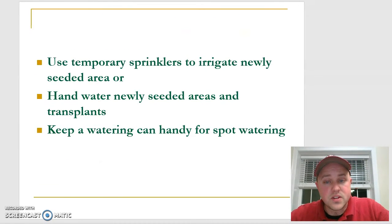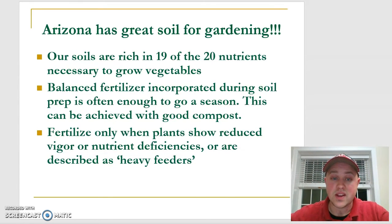Use temporary sprinklers to irrigate newly seeded areas. In the greenhouse, we use the misters. Hand water newly seeded areas and transplants. Keep a watering hand handy for spot watering. That is a constant reminder, a constant thing that we have to deal with in the greenhouse.